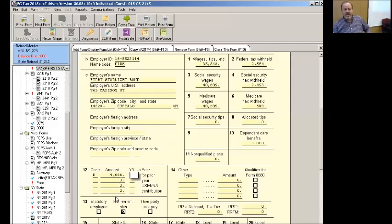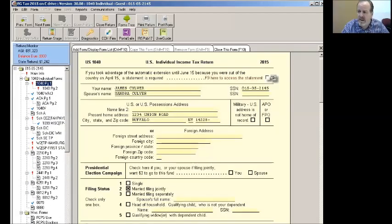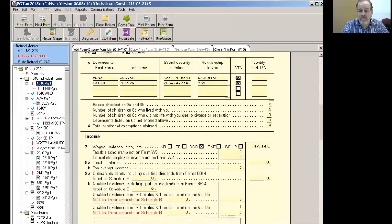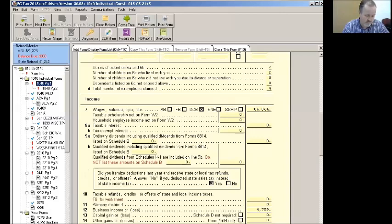That being said, I have her owing 933, so let's go through everybody's 1040 and see if we got everything in here. Okay. If we go to page 1, 1040, I have income of $86,864. Is everybody there? Or did I have fat fingers somewhere along the line?